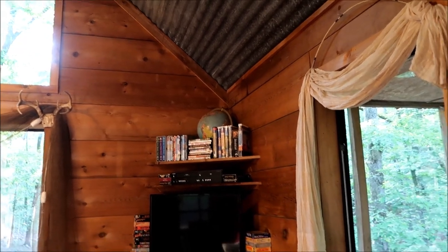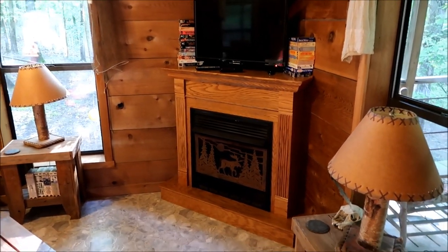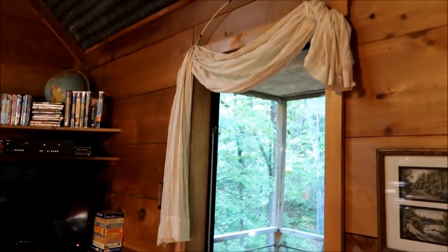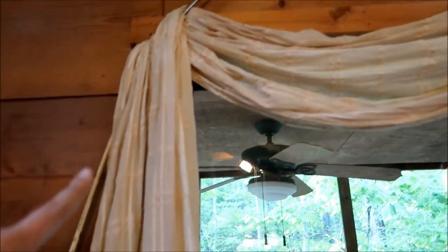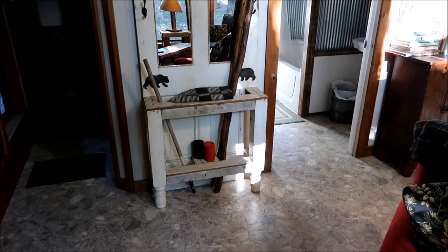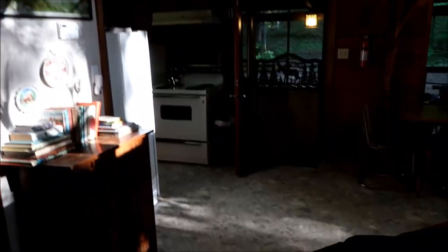Over here, she has some VHS tapes, some DVDs, a TV, and a fireplace. The other cabin that we're seeing in has a setup just like this. And like at the window, see the curtain valance? So she has the curtain hanging on a fishing rod, a fishing pole, whatever you wanna call it. See what I'm saying? Detail, y'all, detail. I love this. And then she has some walking sticks in there. Really cute. Let me take you to the kitchen before we go to the bathroom.